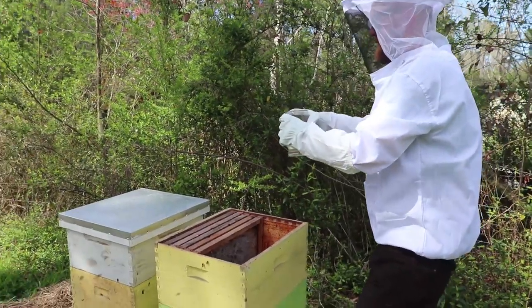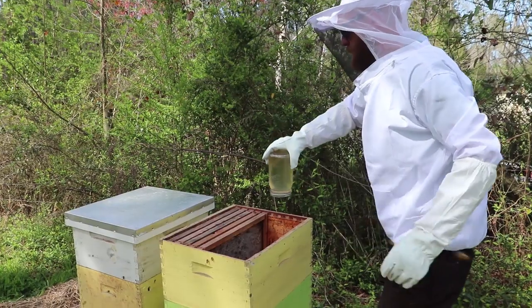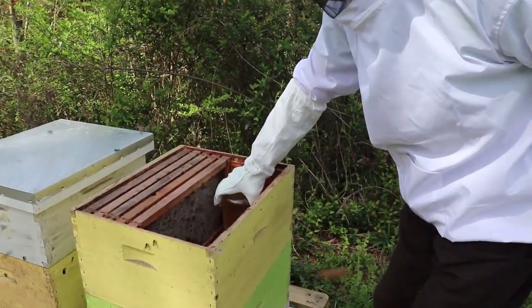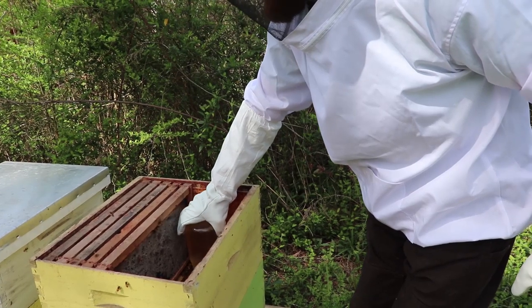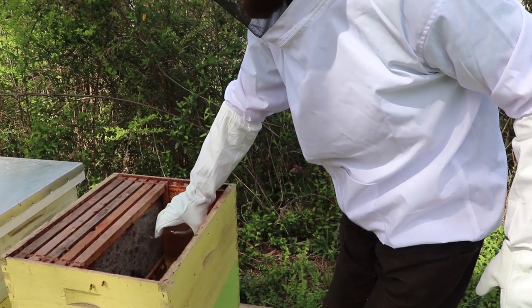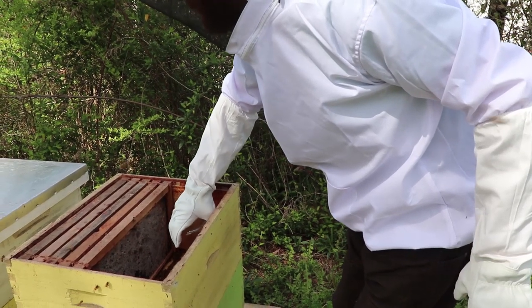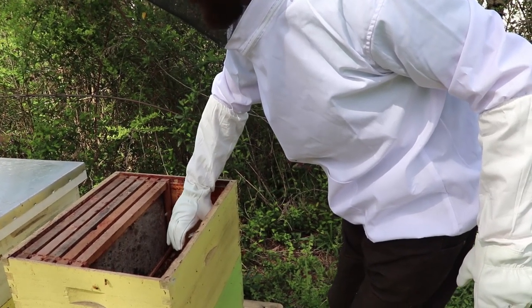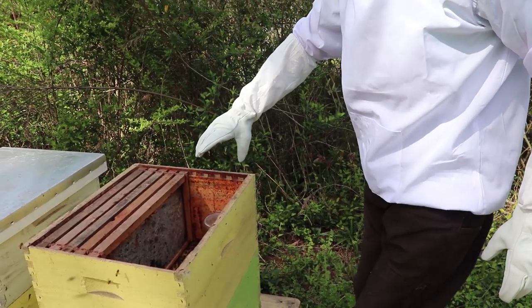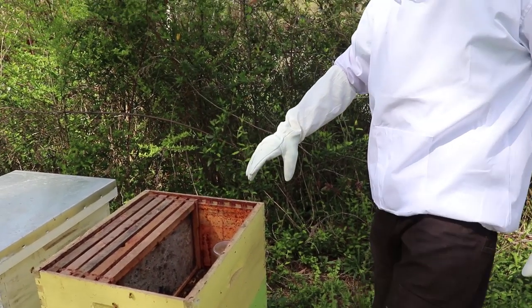Alright, so, already turned it. I'm going to do like you said. Yep, just place it in there and sway it from side to side just to shoo them out of the way. Try to put it in a spot where there's not a lot of bees. And that's it. Okay. You're good. Now you just put the lid on.